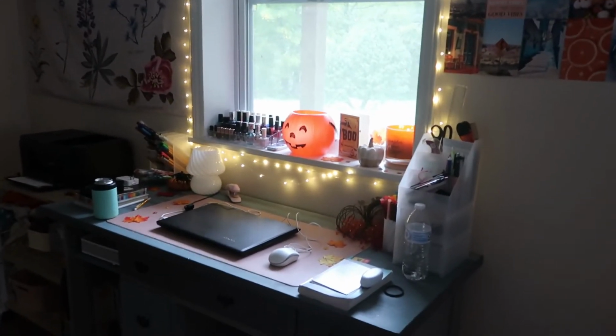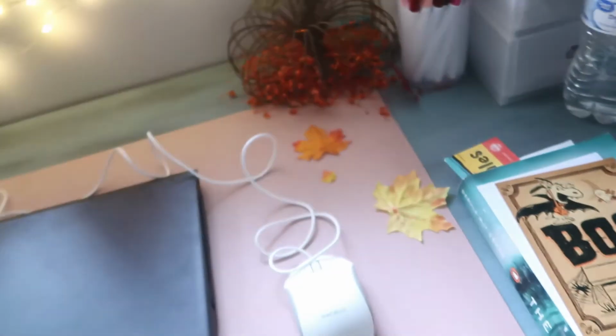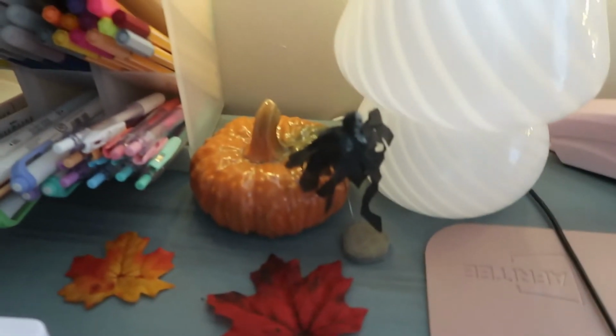Then my bedside table has some fall decor and I put some leaves in my vases and got rid of those springy flowers. And then you have my desk. I know I have some lights around my window. It's better at night, as you guys saw from the montage in the beginning, but I have this pumpkin from my mom. I put those fall leaves everywhere. This pumpkin's from my mom. So is that little scary dude right there. And I bought these fairy lights that you guys see around my whole window from Amazon.